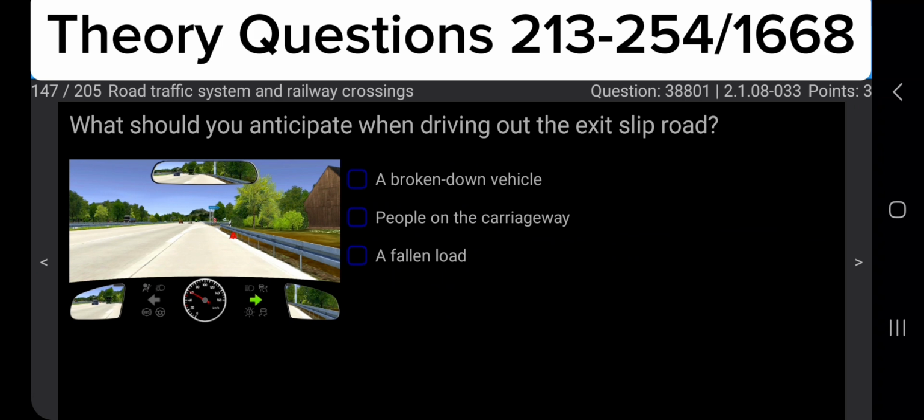What should you anticipate when driving out the exit slip road? A broken down vehicle. People on the carriageway. A fallen load.